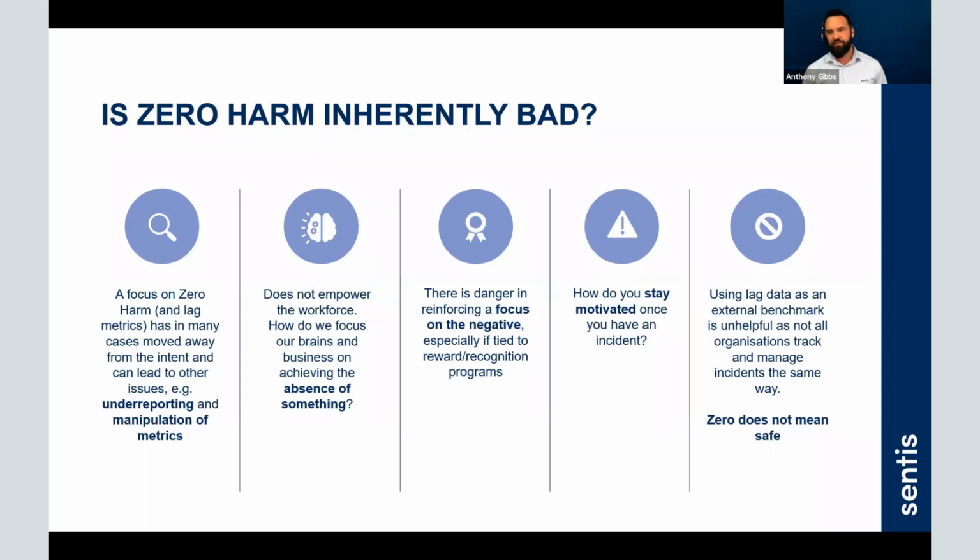And then lastly, using lag indicators as an external benchmark. So with the boards I'm chatting to at the moment, they're saying we can't possibly move away from lag indicators and having lost time injury or total recordable injury frequency rates as our key safety metric, because that's what we benchmark ourselves in industry against.